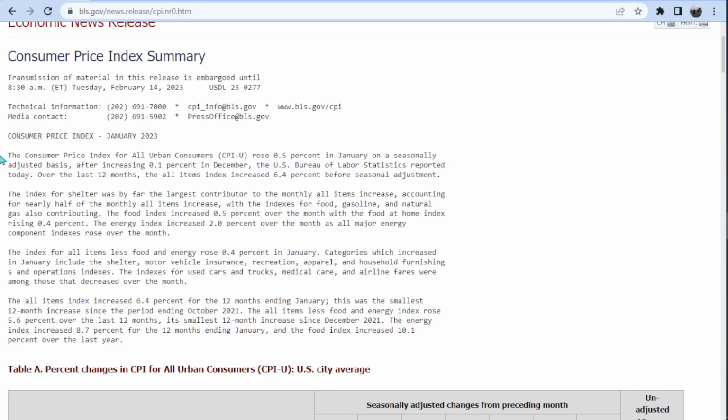So if I'm just reading the first few paragraphs, it says right here the consumer price index for all urban consumers rose 0.5% in January on a seasonally adjusted basis. So this is basically saying, hey, month over month, we went up 0.5%, which is not very good, but it was within expectations, surprisingly. If we're looking at the last 12 months, this actually increased by 6.4%. Obviously that's not that great either, and the Fed probably has some work to do.